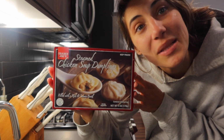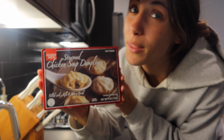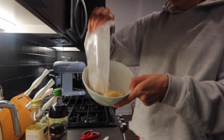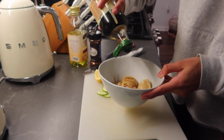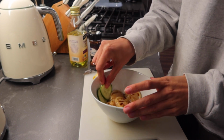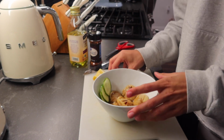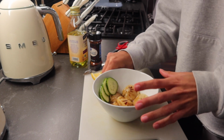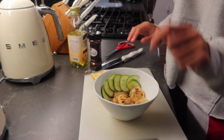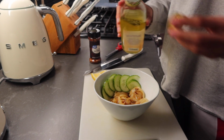These are the famous dumplings that I love with my heart and soul. This is always one of my favorite go-tos because it's so simple. I basically just cook it to the package instructions, and then I add soy sauce. I add cucumbers to give it a little refreshing snack in between. And then I add sesame oil, red pepper flakes, and I added lemon this time, which is not really recommended.